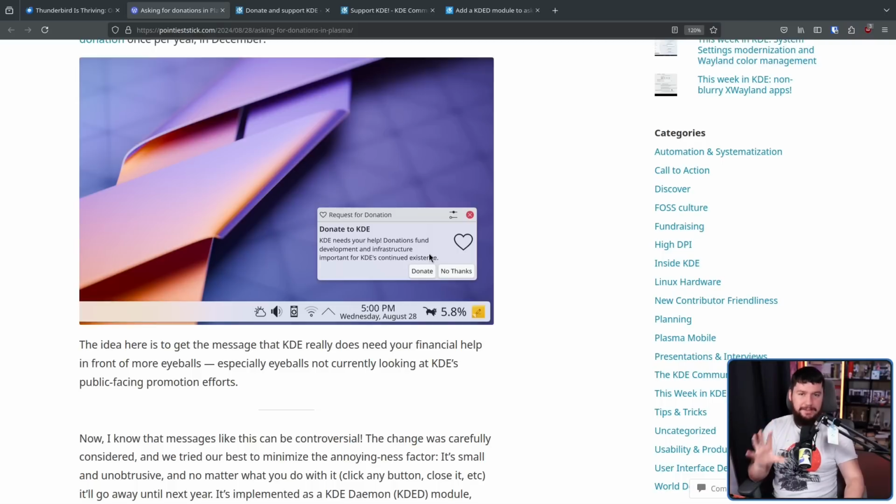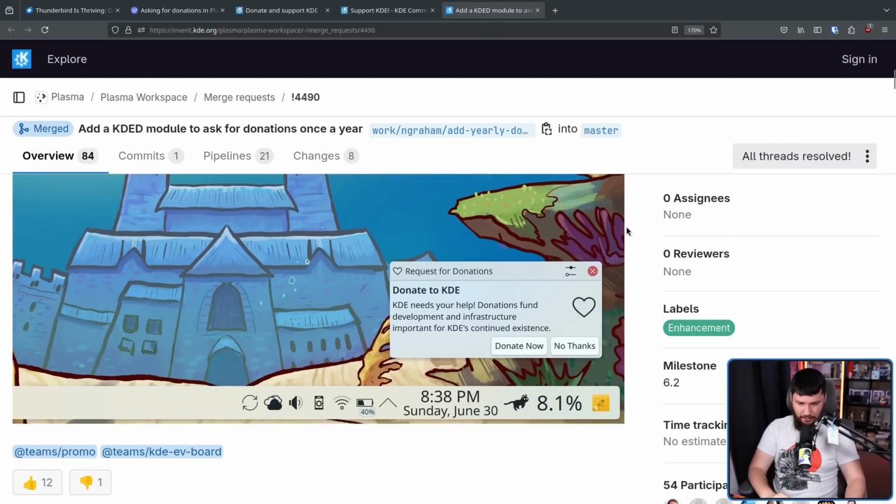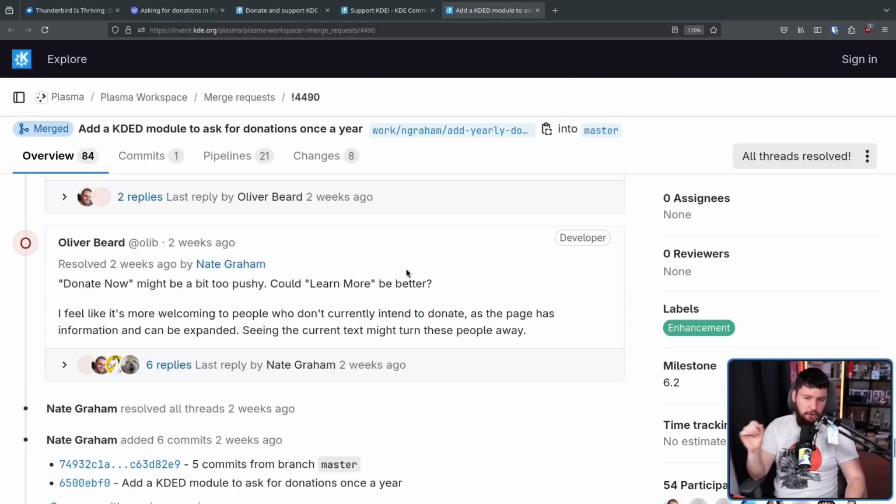Now, on the donate button, the current incarnation just says donate. This is not what it originally said. Originally, it was donate now. This changed due to a concern from Oliver Beard. Donate now might be a bit too pushy. Could learn more be better?